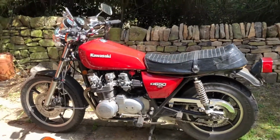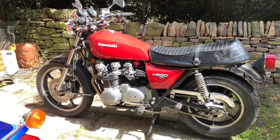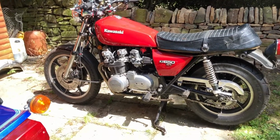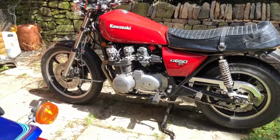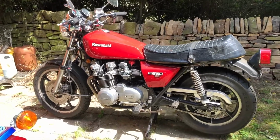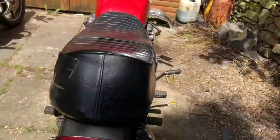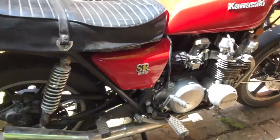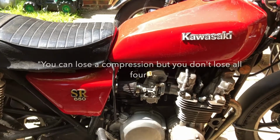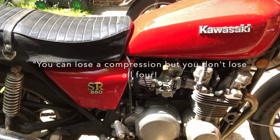Right, here's a little KZ650 SR, '78 bike, bought as a project, and it's all there. Everything is actually there. It's got a nasty 4-into-1 exhaust on, which I don't like. It doesn't run. Now, none of them run, but this was sold as a non-runner with a problem. And I've had a look in, and what I can tell is there are no compressions anywhere. Now, you can lose a compression, but you don't lose 4 compressions ever, unless you've been in there poking about and done something you shouldn't.